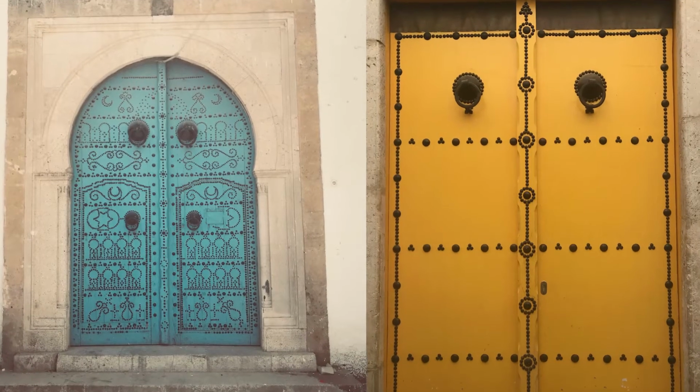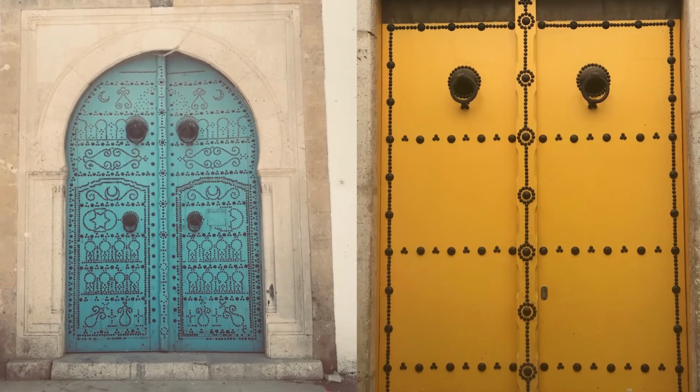When you fly into Tunis, you can't help but notice the stark visual difference to this city of 2 million people. It's painted white, and I mean the entire city is white. So keep your eye out for pops of color here and there, like in these beautiful doorways. And this place has an interesting combination of European and Moorish architecture.